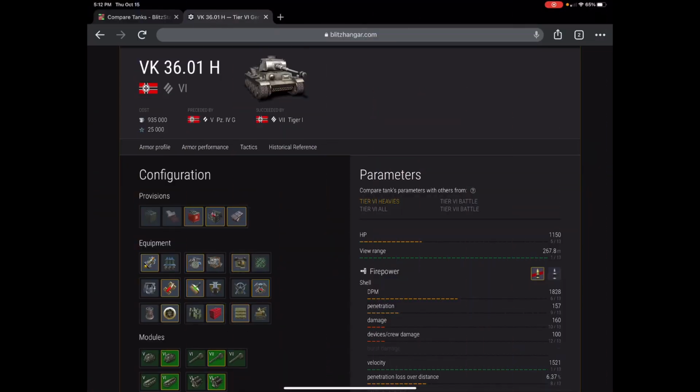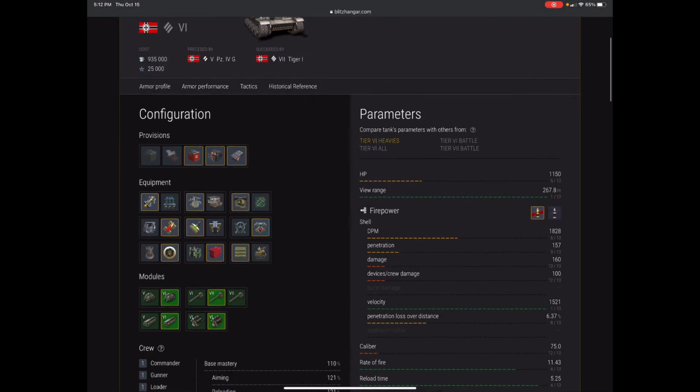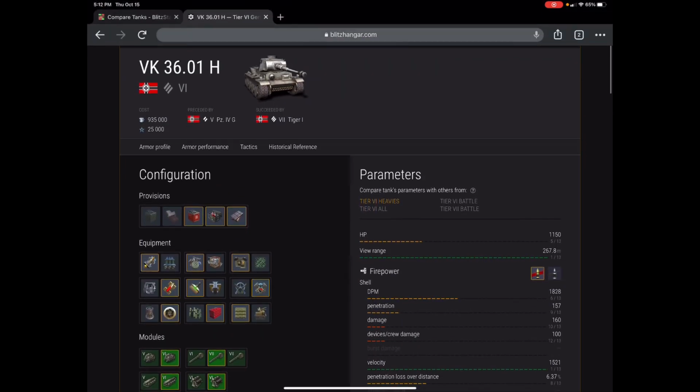Today we're going to discuss one of the great controversies of World of Tanks Blitz: what cannon should you use on the VK 36.01 heavy. This is a terrific tank, one of the best performing tanks in the game, and it possesses a multitude of cannons that you can use. There are two tier 7s, the 7.5 centimeter WAFA 02725, and the 8.8 centimeter KWK 36.